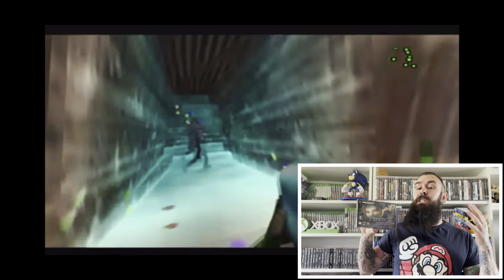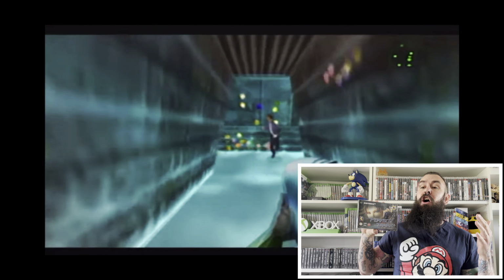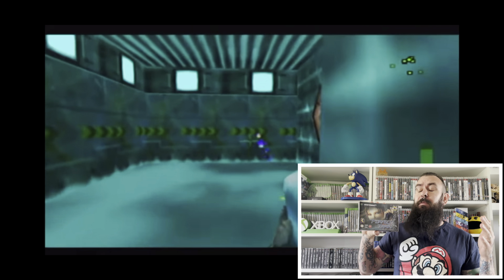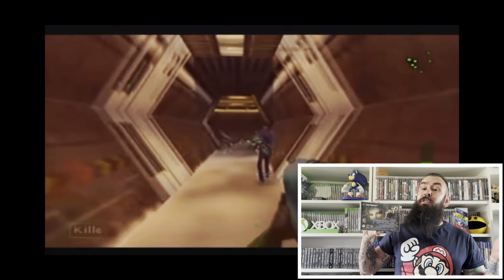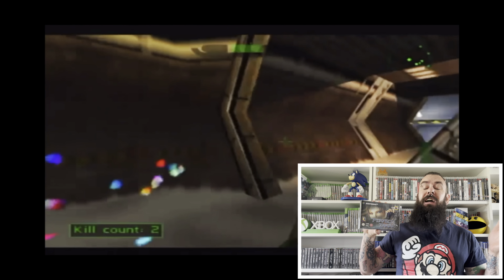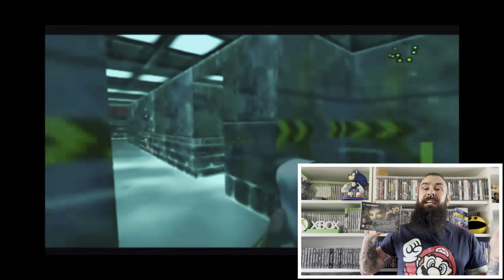£8. And for that £8, you are getting a hell of a lot of game. This basically took a lot of the stuff from that 007 game. It didn't have the Bond license, sadly, but Joanna Dark is still a fantastic protagonist for this game. It has incredible multiplayer. It has some of the best weapons ever seen in any game.